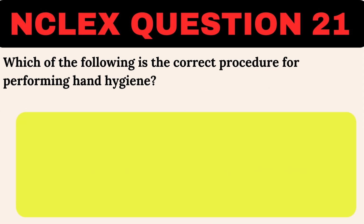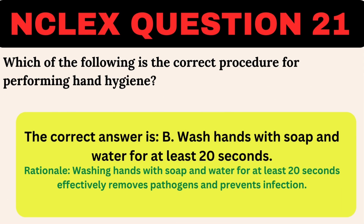The correct answer is B. Wash hands with soap and water for at least 20 seconds. Rationale: Washing hands with soap and water for at least 20 seconds effectively removes pathogens and prevents infection.